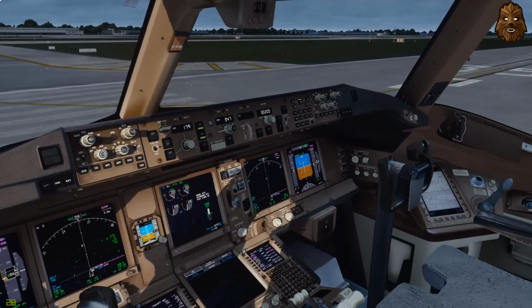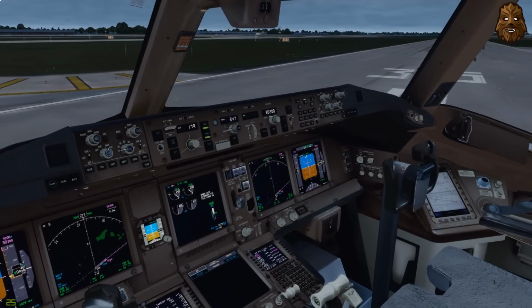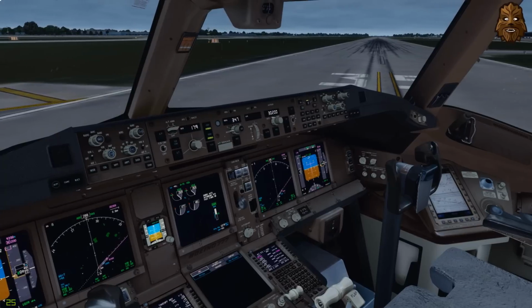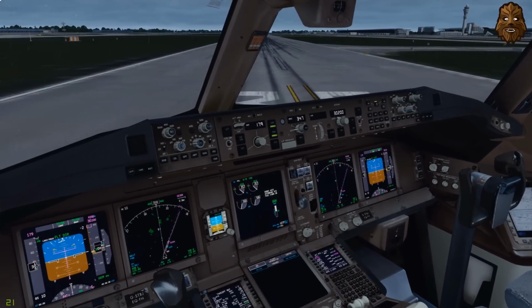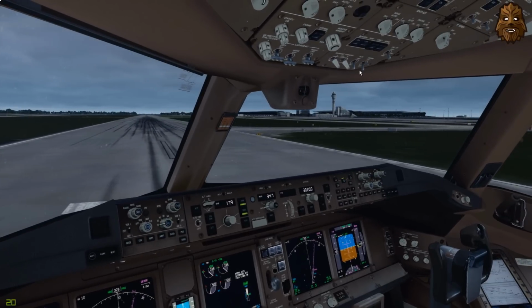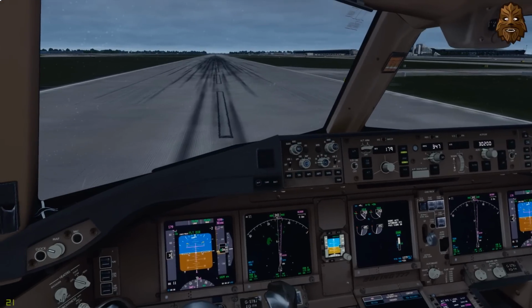So I don't want to get to the extent where I'm getting absolutely bang on everything for every single airline and every single aircraft as completely realistic as possible, because I feel like that would just take the fun out of it for me, in all honesty. Strobe lights need to go on as well. 3-5. Forgot about those for a split second there.